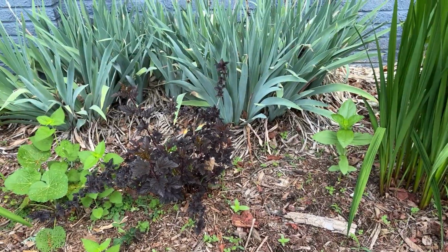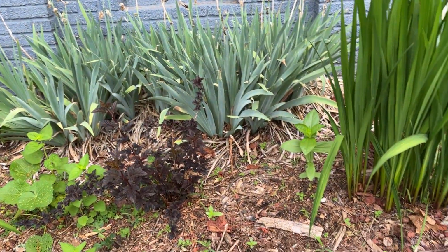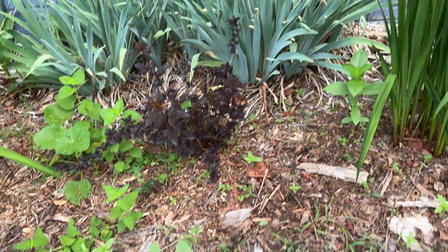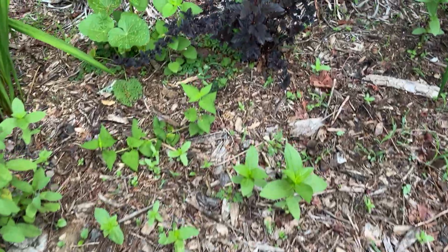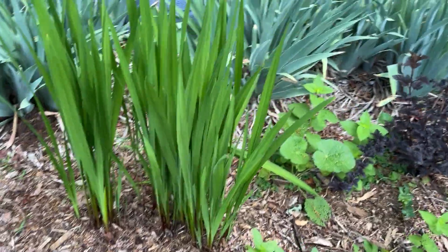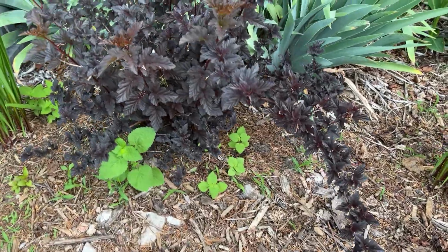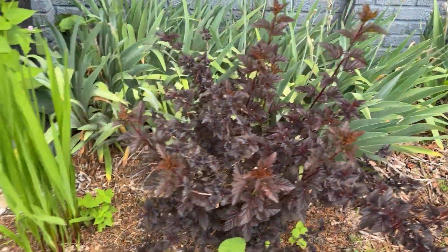Yeah, these ninebarks are struggling a little bit. It used to be just that one, I feel like both of them, but I have been watering them when I'm watering everything else. So, yeah, evening primrose, they seem to like that spot. Or that one, I probably need to move. The healthiest ninebark. And yeah, I got these two also.